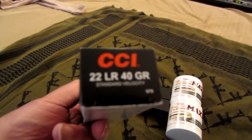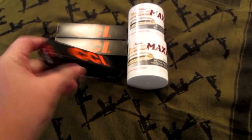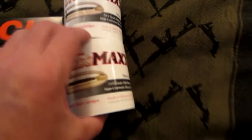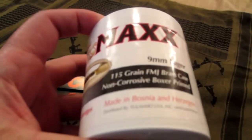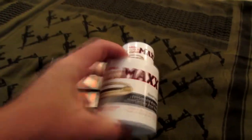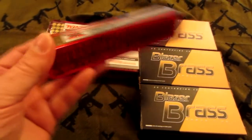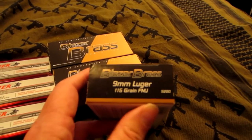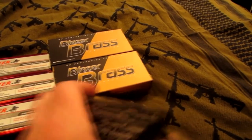Of the CCI 22LR, the 40 grain 100 round standard, the Tula Brass Max. This is the 100 round, I guess they call them jars, 115 grain full metal jacket brass case. Winchester Super X in the 100 round boxes, three boxes of the Blazer Brass 9mm 115 grain full metal jacket.